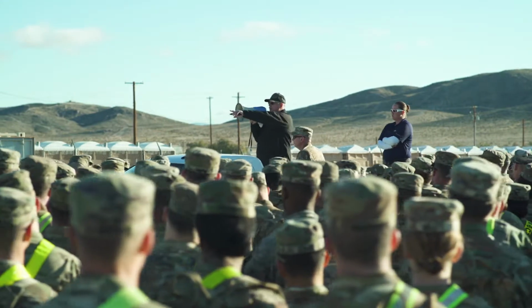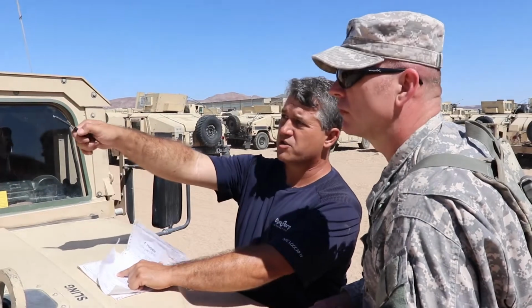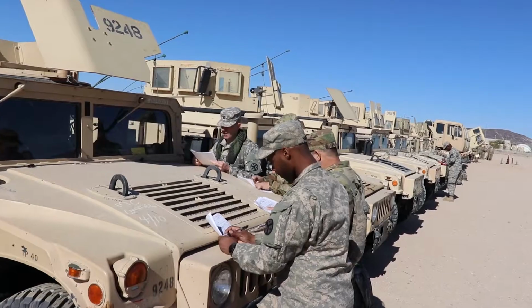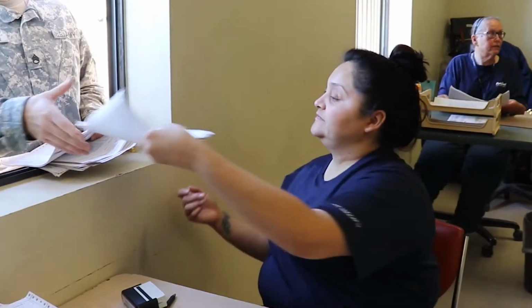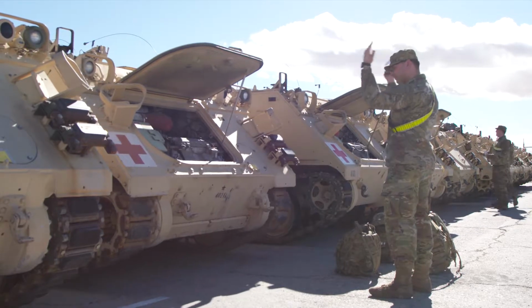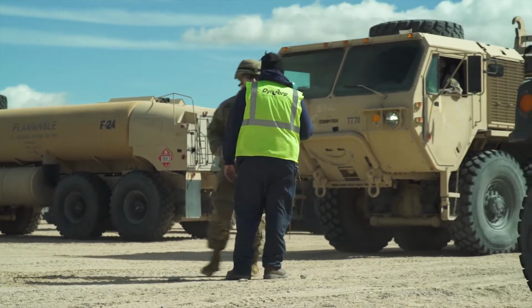Thousands of soldiers are briefed on the process of locating, inspecting, testing, and signing for their assigned vehicle or equipment. Upon completion of the process, the vehicles and equipment are the unit's responsibility for the remainder of the training.